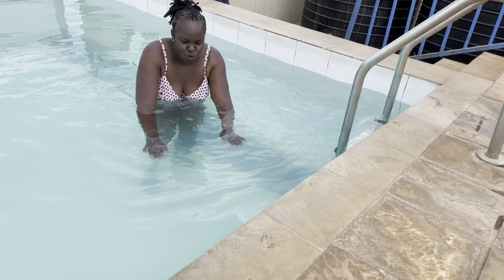Guys, we came here swimming with my sister. Hi. We can swim, but they are cleaning the swimming pool right now. Oh, but they have finished, so we'll swim. Don't worry.